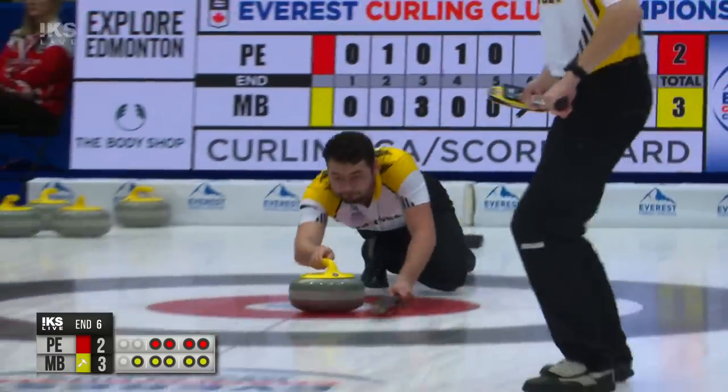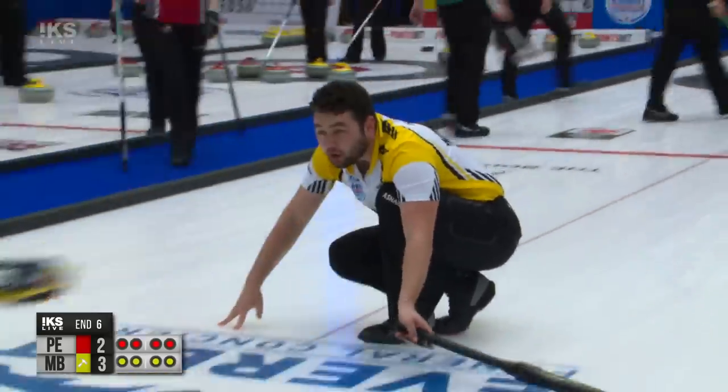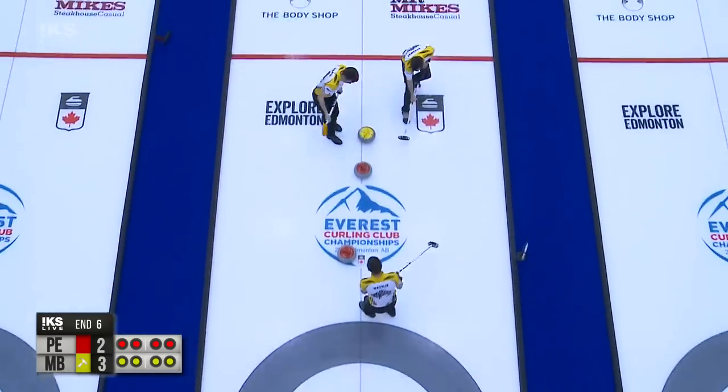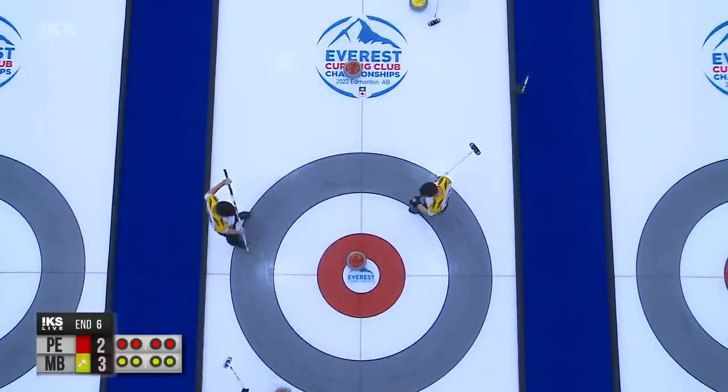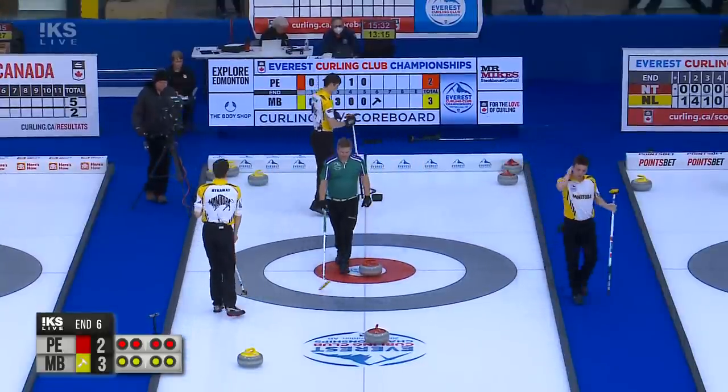Chance to redeem himself a little bit. Yep. Definitely has a weight, right? Yeah, it's hard enough. Come on, Graham. Jammed it. Okay. We'll see if PEI, now that they're buried, will they switch it, or are they still going to throw that guard?